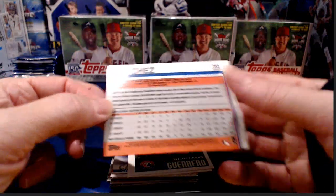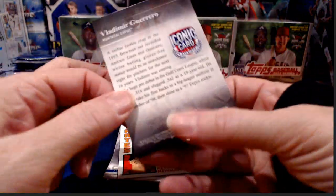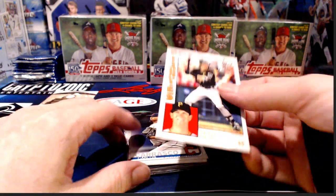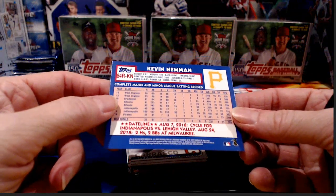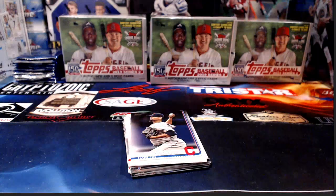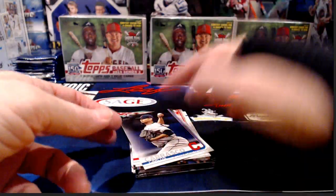Gary Sanchez, Yankees. Vlad Guerrero Jr., Montreal Expos. So once again, cards always are going to stay with their franchise, okay? The former Montreal Expos, I think probably most of you know, are the current Washington Nationals. So Vlad Guerrero Sr. as an Expo goes to the Nationals. And that is Kevin Newman for the Pittsburgh Pirates. And we've already seen this. We know that's a base.